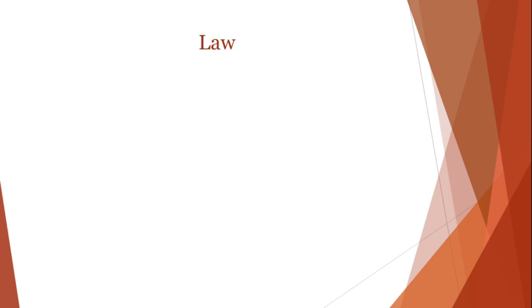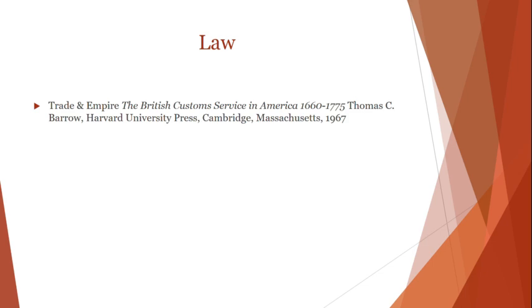Now, the first one is not actually the document itself, but rather essentially commentary on the document. Coming from Trade and Empire, the British Customs Service in America, 1660 to 1775, by Thomas C. Barrow, Harvard University Press, Cambridge, Massachusetts, 1967. And the documents that it's going to be talking about are specifically the Stamp Acts from the colonial period.